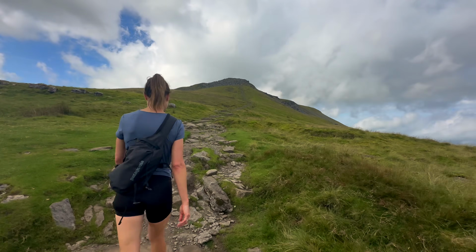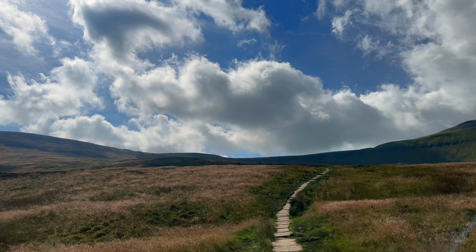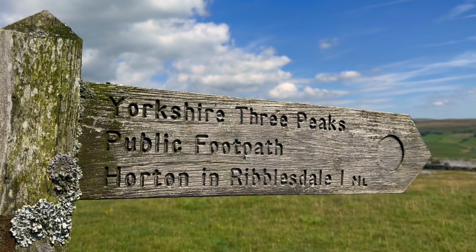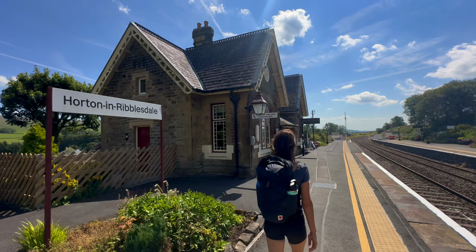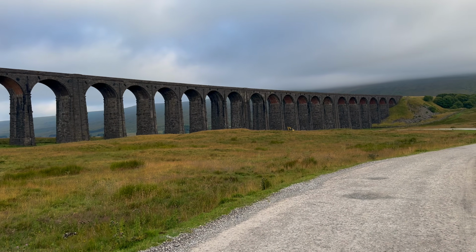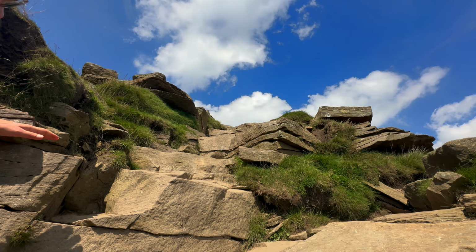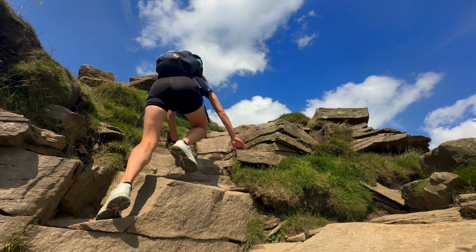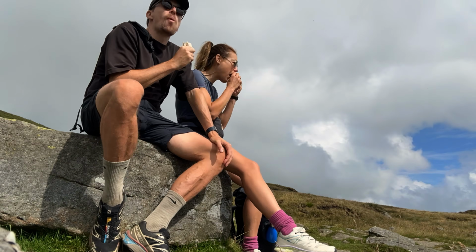Over nearly 10 hours, we conquered the peaks of Whernside, Ingleborough and Pen-y-ghent, each offering its unique terrain and stunning vistas. Along the way, we passed the breathtaking Ribblehead Viaduct, an architectural marvel that stands as one of the most recognisable landmarks in the area. There was a great sense of achievement at the end, knowing that we'd completed one of the UK's most famous hiking challenges.